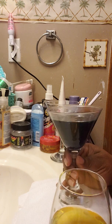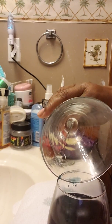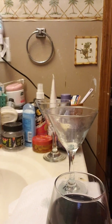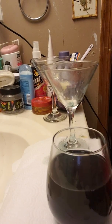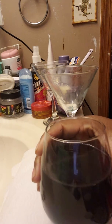You have to boil this for 10 minutes, so this is still hot. I can feel it hot through the glass, so I'm going to pour it in here. It's supposed to be equal amounts, just so you guys know. So far, it's definitely purple. I don't know if you can see. It's not turning pink or red. They said if it turned pink or reddish pink, then it's a boy. If it turns purple, then it's a girl.